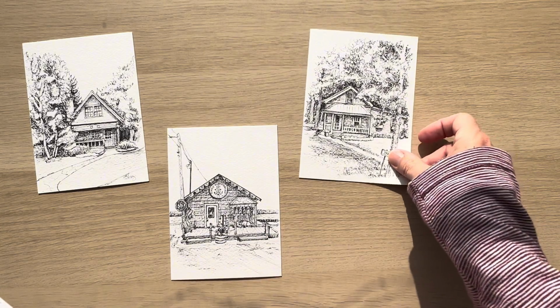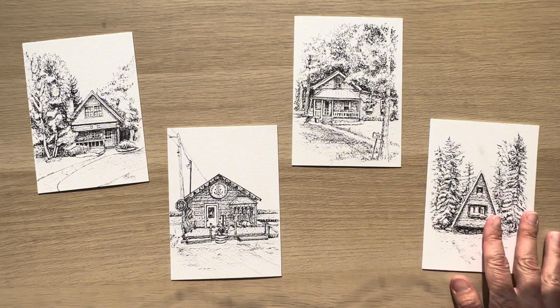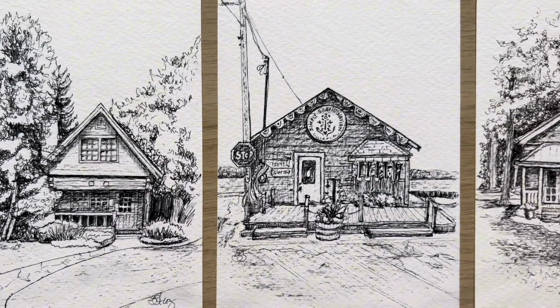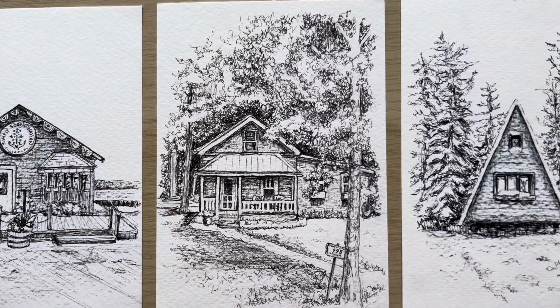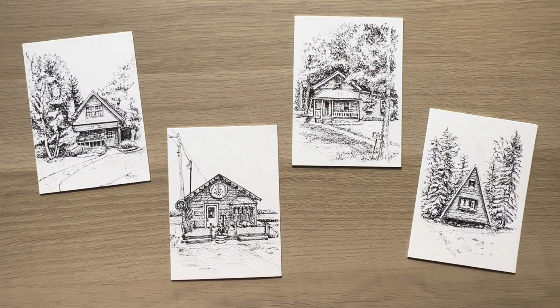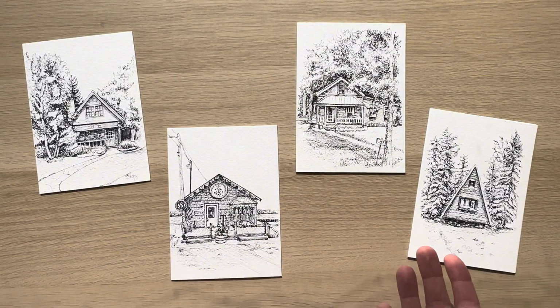I realized about halfway through this challenge that I had different collections. And so about halfway through, I was very intentional about which photos I chose to draw. And so I noticed I had 4 thatched cottages and 4 cabins and etc. And some of these I love more than others. I look at this one, and these are all buildings that are near and dear to my heart to begin with. And I remember taking these photos.